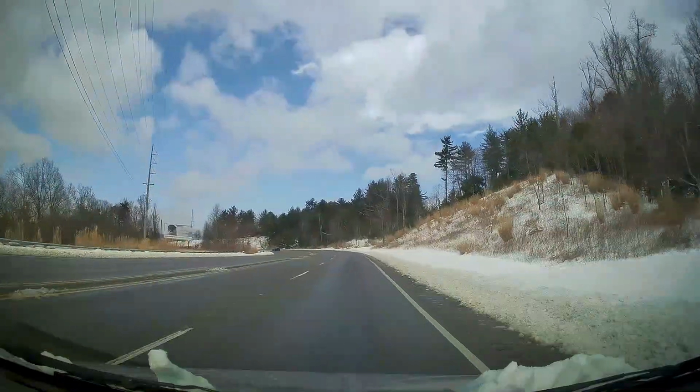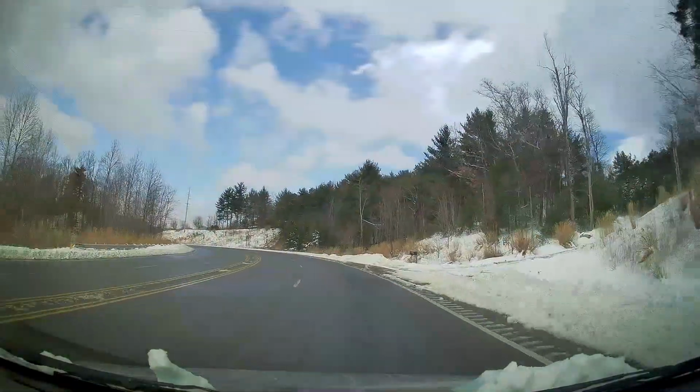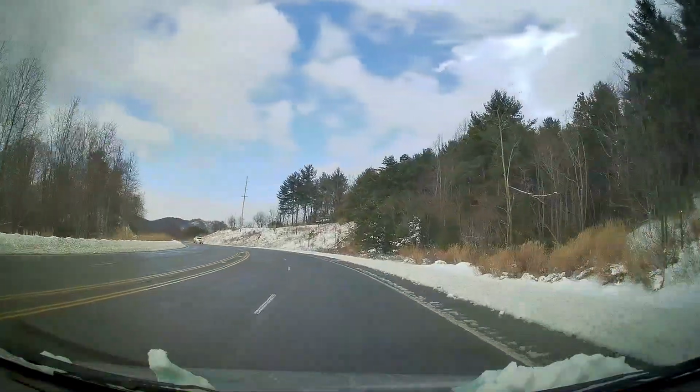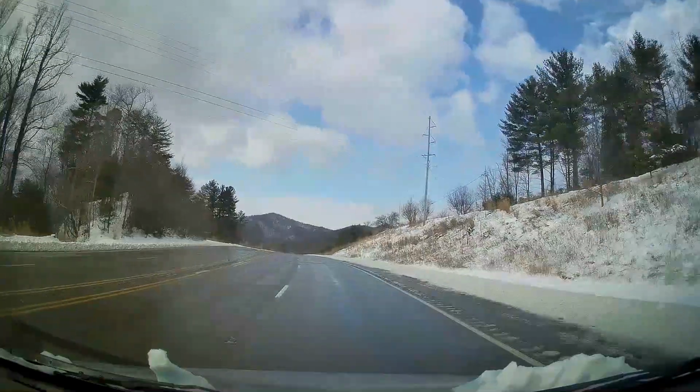I wonder, this is going to sound kind of dumb, if your water bottle popping right there would have been because of the elevation? Because my ears are popping at about the same time. Possibly. I don't know if that pressure does that or not.